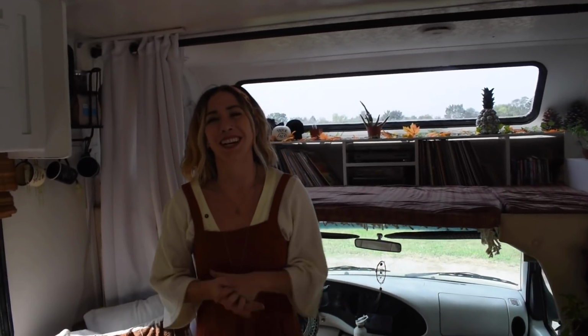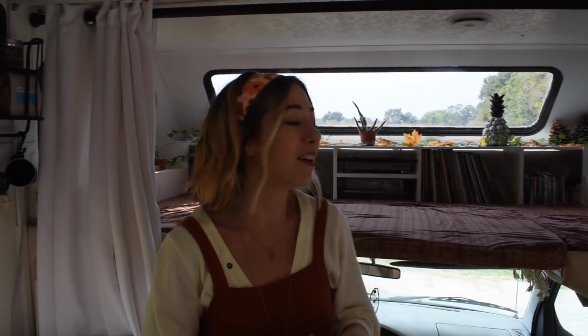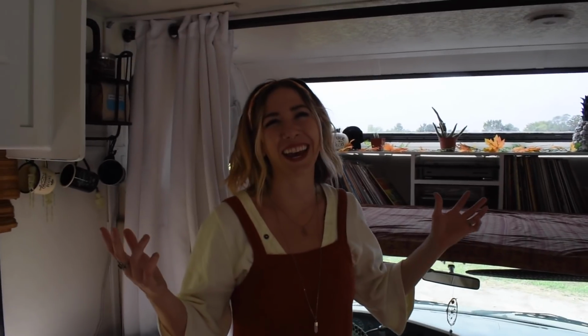A 2001 Shasta Freeport. It's a 29-foot Class C motorhome that we have completely renovated to make it into our own little tiny home.